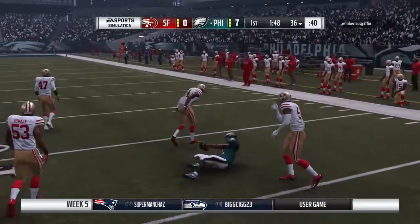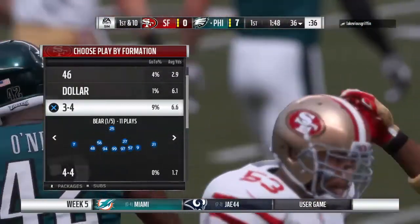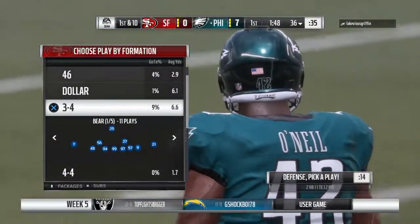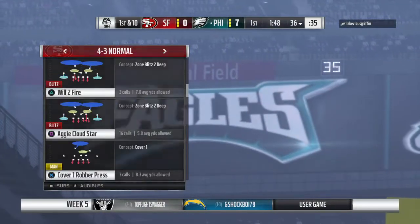A good return there, call it 13 yards. And the Eagles will have it, taking over 1st and 10. Now Philadelphia ready to get going on offense again. And they're hoping to redo their efforts in the last drive when they got into the end zone.